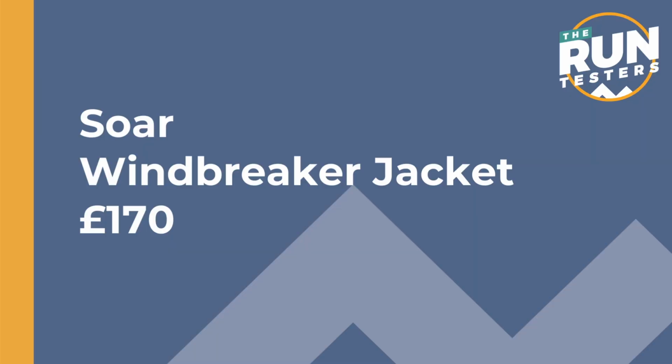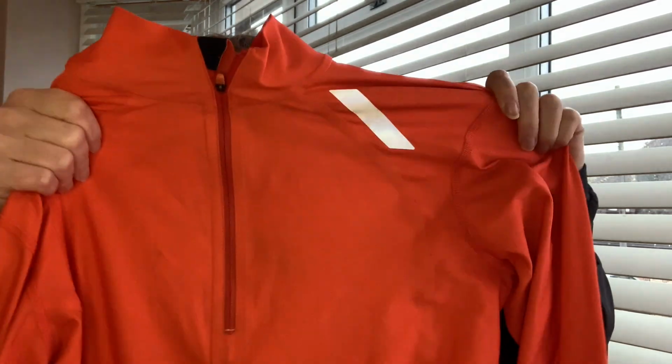So my first pick is this Soar Windbreaker jacket, which I have shared before on here. I've been running in it for probably about a year now, but it's still very much available from Soar. It's £170, but I really enjoy running in this. I run in it not just when I want the extra visibility, but I run with it in the daylight too. It does live up to its name of that windbreaker. It does keep the chill off.